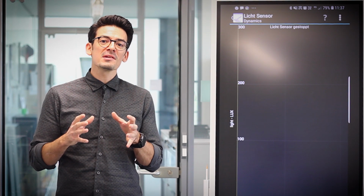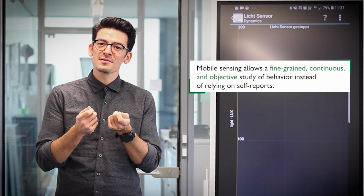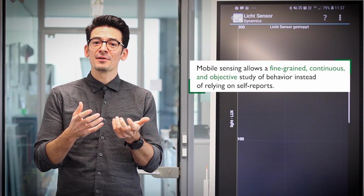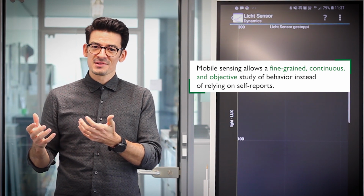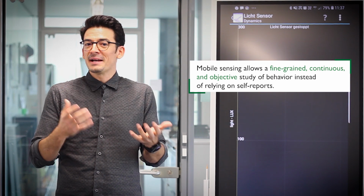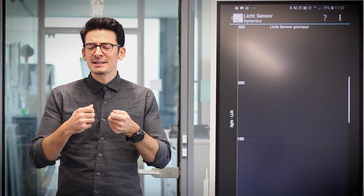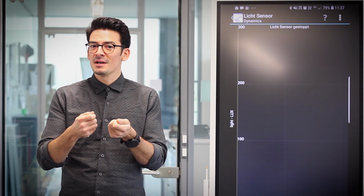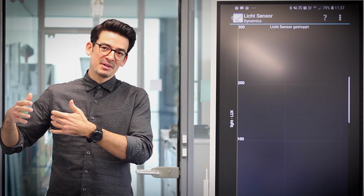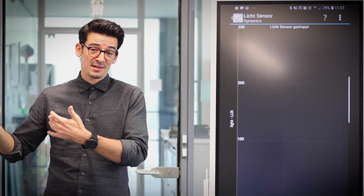Well, they allow us to get a very objective, very fine-grained and continuous look at people's behavior instead of relying on self-reports. So if I ask you, how often do you use your mobile phone? You might answer, well, I use it 1 to 2 hours. But if we effectively measure how often you use it, very often people use it rather than 1 to 2 hours, they use it 6, 7, or even 8 hours per day.